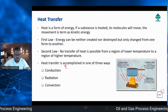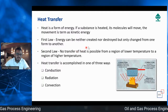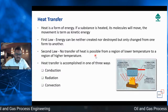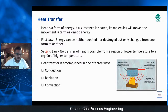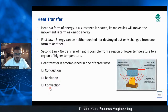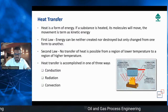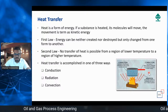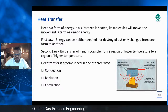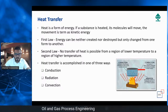Heat is a form of energy, and based on the first law, as everyone knows, energy can neither be created nor destroyed, but can only be changed from one form to another. And it is not possible to transfer heat from a lower temperature to a higher temperature. That's based on the second law. Heat can be transferred in three ways: conduction, radiation, and convection. Radiation is through heat waves. Conduction is transfer of heat through direct contact, and convection is transfer of heat in a fluid by molecular motion.